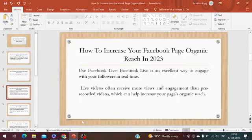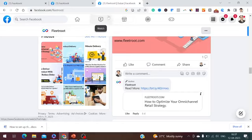Then you have to use Facebook Live. Facebook Live is an excellent method to engage with your followers in real time. This is something very interesting: live videos often receive more viewers and engagement than pre-recorded videos, which can help increase your page organic reach. So I suggest that you use Facebook Live for your campaign.